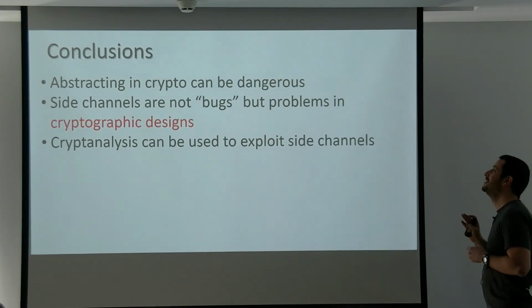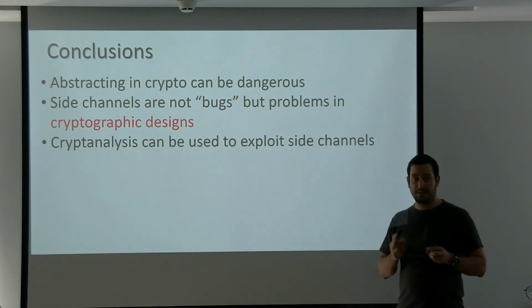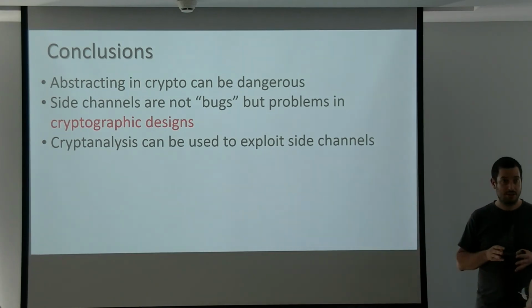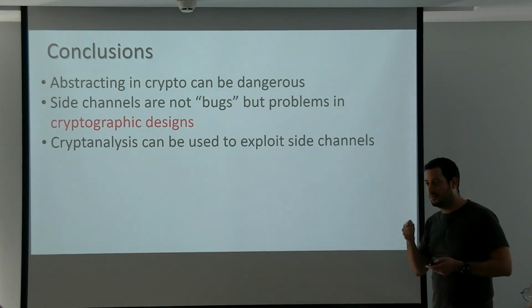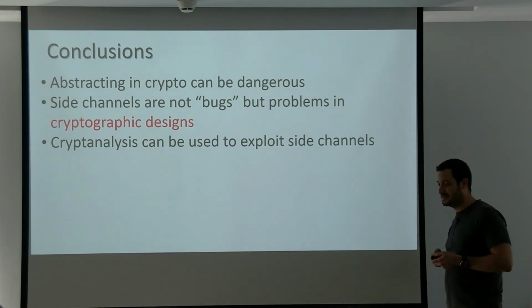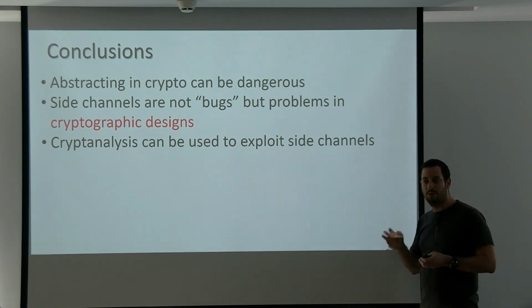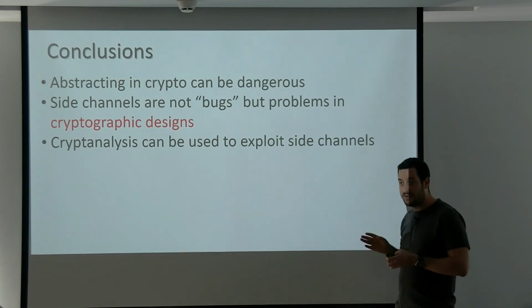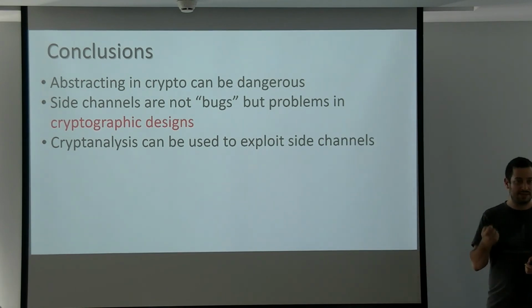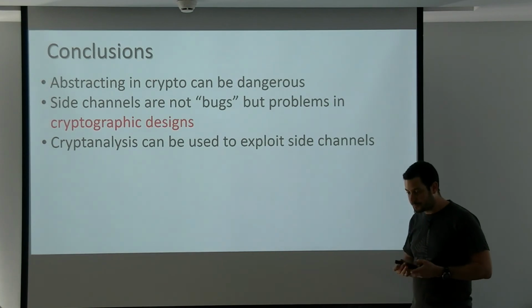But in the end, the conclusion that I want to have out of this talk is that abstracting crypto is something that's very useful. It's very important, but it also might be dangerous. And we need to really look at how the cryptography is actually implemented, not only how it is designed. And side channels are not just some bugs in the implementation. It's not a problem only for the implementer, although a lot of people sometimes think so. This is a problem in the cryptographic design. And sometimes even small changes in the cryptographic design can make it much more resilient to this type of side channels and much less vulnerable.